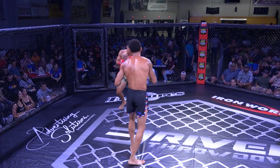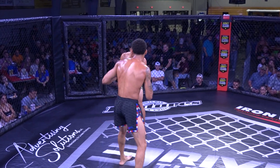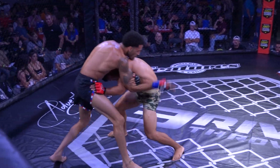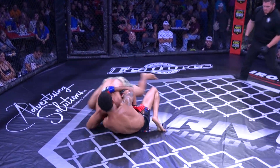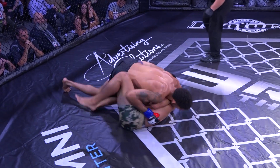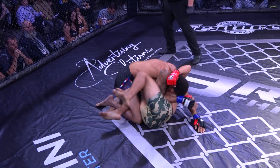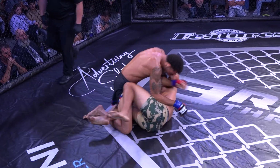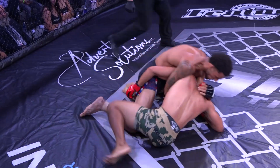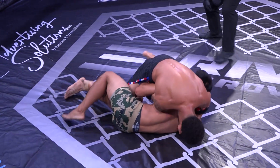Oh, counter right hand from Efraim going back, but Perez pokes that jab right back in there. Efraim with a shot, gets stuffed. Now he's got a Darce type position. He's bleeding from the mouth, so I didn't see where that happened, but yep, Efraim's got some blood coming out of his mouth. And Manuel is really working this Darce heavy.